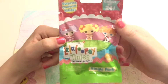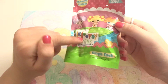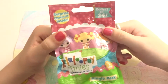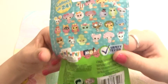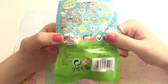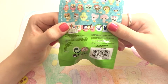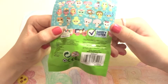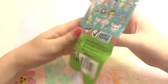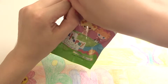Yay, a blind bag. Today I'm going to be opening up this Lalaloopsy Tinies Teensies, however you want to say it. This is just a single pack blind bag. And on the back, you can collect all 24. And I'm kind of a cheater. I know I said in the beginning, cheaters never prosper, but I've kind of been feeling around, and I think that it is number 367, this one right here. And I'm pretty sure that she's fuzzy, so fingers crossed that I get the one that I think I want. All right, ready? Ready, go!